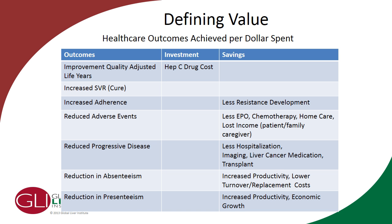And so when we look at the overall costs and cost effectiveness, we have to think about what the costs of treatment for EPO, for example, are, which is a very expensive drug. And so if we're avoiding use of those very expensive drugs, chemotherapy, home care, we also need to think about, because of the severe side effects, lost income to both patient and family caregivers as part of our calculations. I think that's also important.